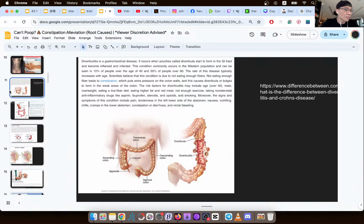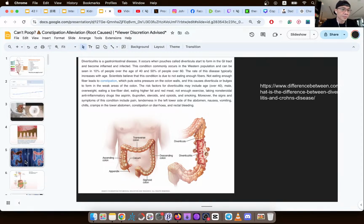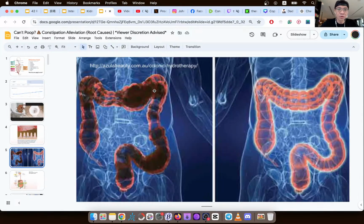You just gotta eat more fiber, eat more fiber, eat more fiber. That's what they say. Well, I want to challenge that. It does not make any sense. If you're chronically constipated, you know there's hardened fecal matter stuck inside this colon right now. Why would you eat more fiber on top of chronic constipation? You're just going to pack in more problems for you. You're going to make that colon dilate even more.